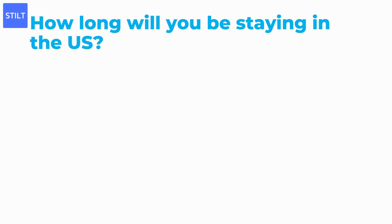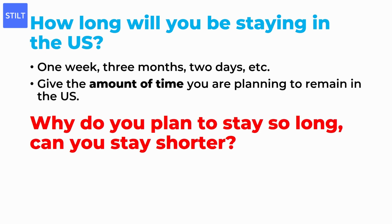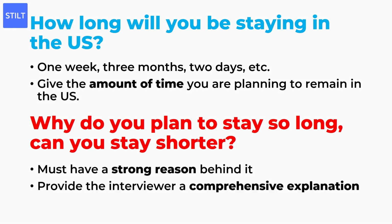Question: how long will you be staying in the US? 1 week, 3 months, 2 days, etc. Just give the amount of time you are planning to remain in the US. Question: why do you plan to stay so long? Can you stay shorter? You must have a strong reason behind it, so provide the interviewer with a comprehensive explanation.